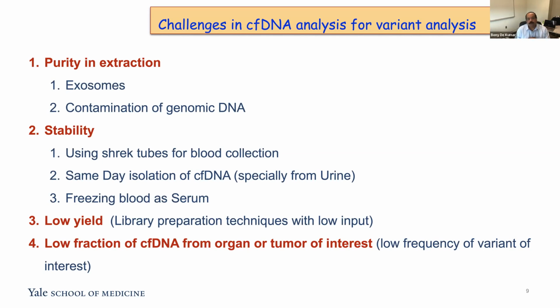One of the main problems with this extraction is that when you say cfDNA, it also includes exosomal DNA. In strict academic terms, cfDNA and exosomal DNA are two different things. If you want to separate these two, there are methods available which use microfluidics, but normal extraction protocols, whatever they are calling cfDNA, is basically a mixture of cfDNA and exosomal DNA.